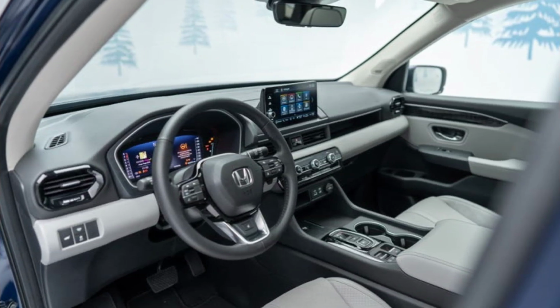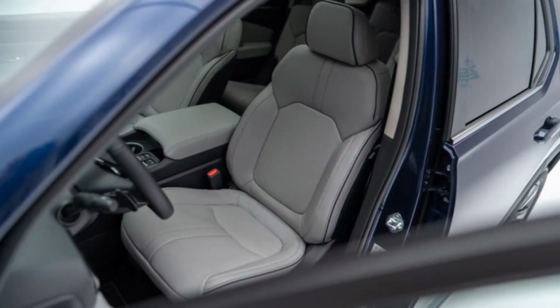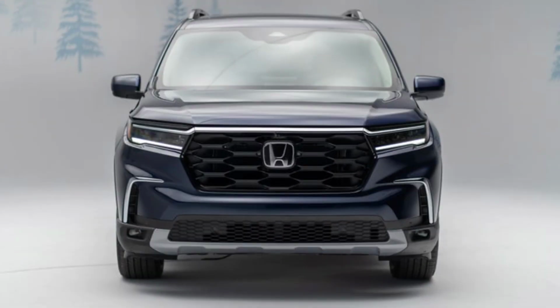The next trim up is the EXL, which rings in at $43,245 for front-wheel drive variants with seating for 8. Changing the interior to a 7-seat arrangement adds just $300 to the price. This trim adds a 9-inch touchscreen with wireless smartphone mirroring, a power tailgate, a 9-speaker audio system, and leather seats.